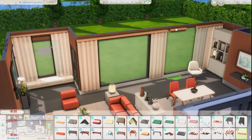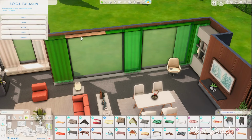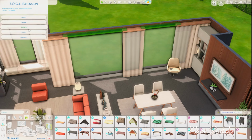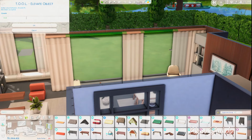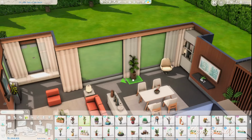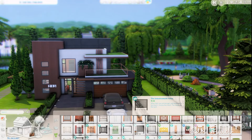Went back downstairs to add some curtains because I thought it looked too bare. So I decided to place the curtains from the Desert Luxe kit, and decided to also scale them up a little bit with a little mud, because they didn't reach the floor. As you could remember, the room was sunk in, so it didn't reach the floor, and I thought it didn't look that good, so I had to scale them up a little bit.